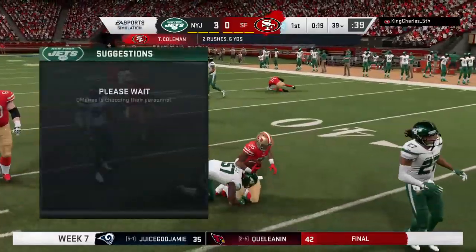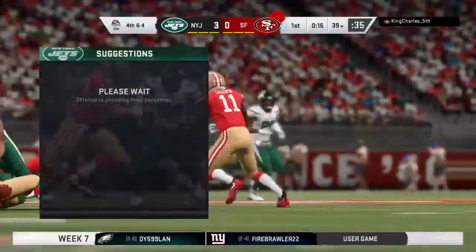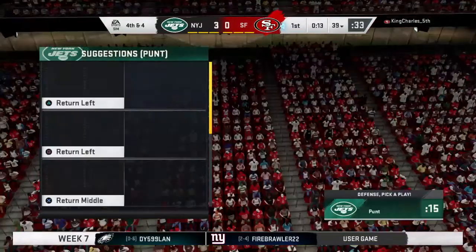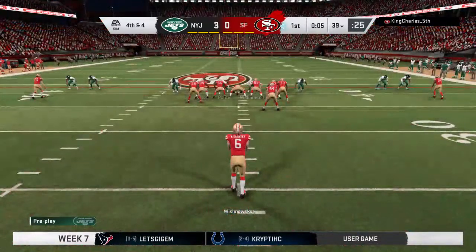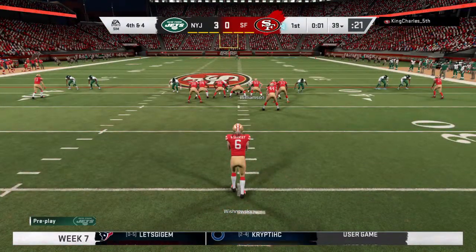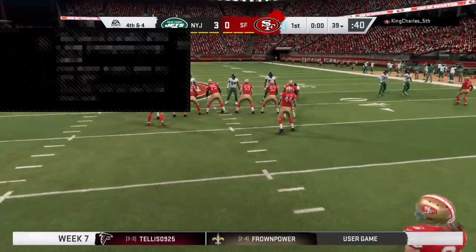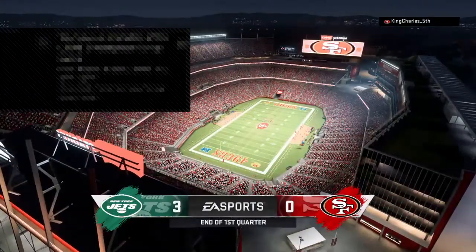It's a gain of just 3, and the offense likely going to yield to the punting unit here on 4th down. Here comes the 49ers punter now as he'll kick it away for the 2nd time. 3-0 after one on EA Sports.